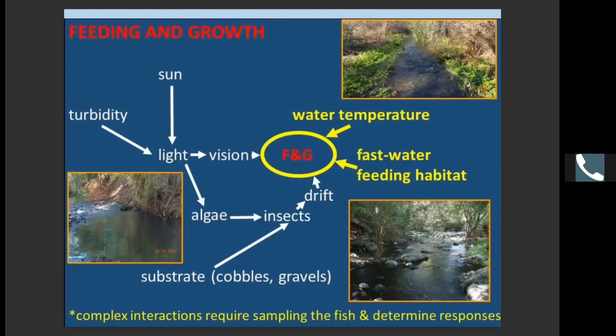Turbidity and sunlight affect light and the vision. So a stream that's very muddy in wintertime and springtime reduces the ability of the fish to see and feed. So that's an important factor. If there's less light, whether that's shade or turbidity, you have less algae, and that's kind of the base of the food chain for many of the insects that then drift in the system to feed these fish. So the fast water habitat is what's important.